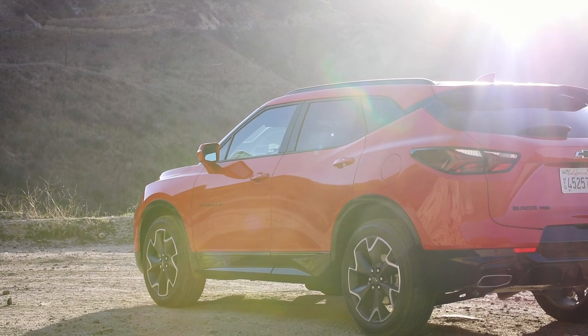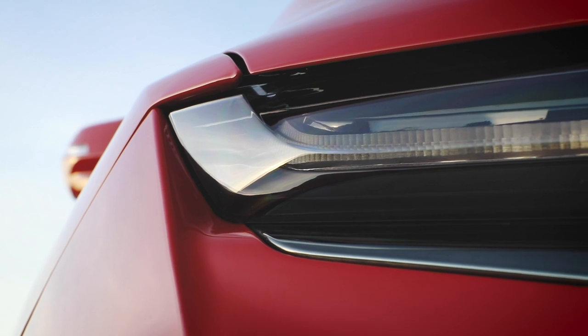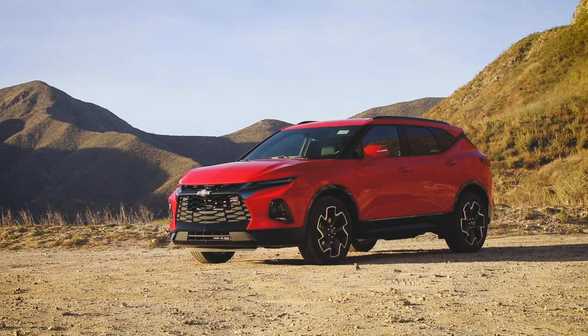So what do we think of the 2020 Blazer RS? Yes, it's expensive, and there are other higher-end vehicles that could be had for the same price or less. But I think Chevy is banking on people wanting to pay a bit more because the Blazer looks better than a lot of other crossovers out there.